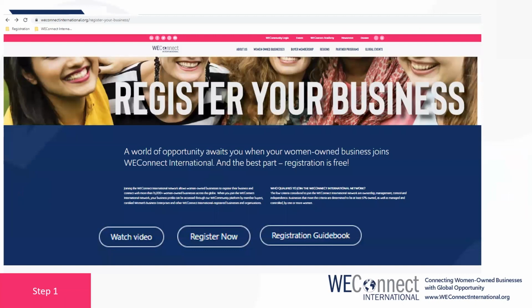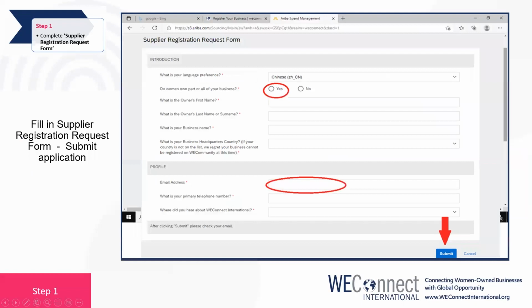So let's begin. Simply click that Register Now button to start step 1 of the registration process. Simply fill in the supplier request form. You can select from over 10 languages. Confirm, do women own part or all of your business? What is the owner's first name? Please put the business owner's first name here.